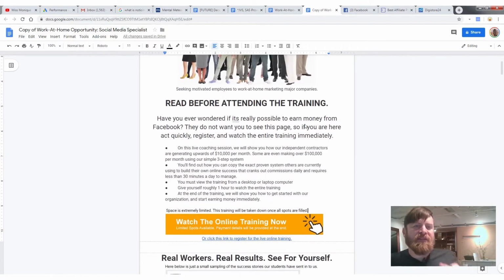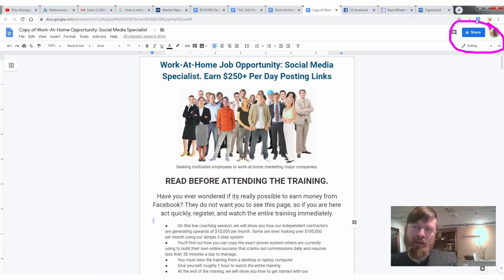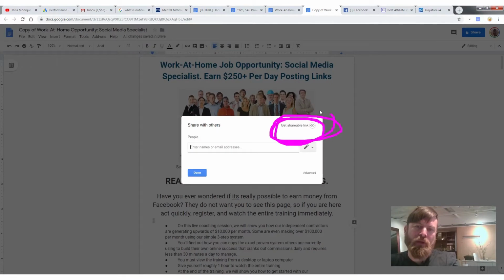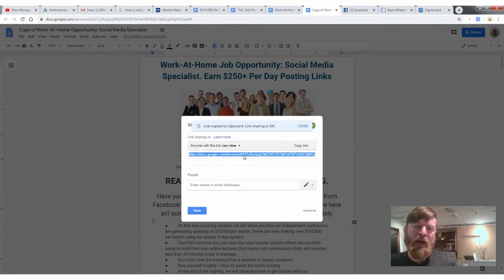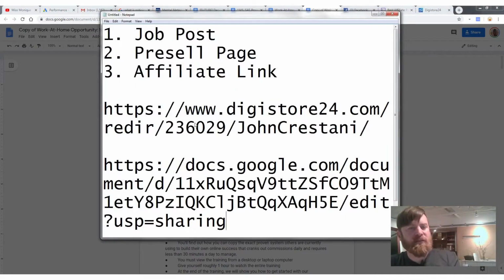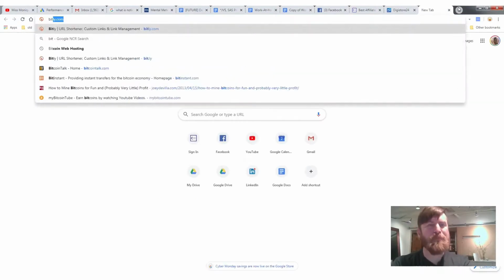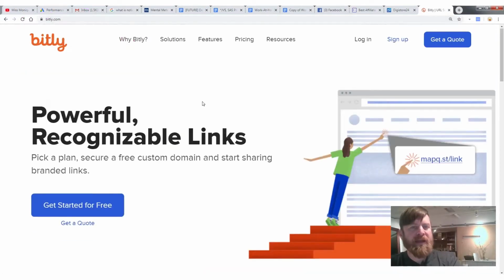Now, the next step of this is I'm actually going to go up here. I'm going to click share right there. I'm going to click get shareable link right here. And then I'm going to copy this link, or you could click copy right here. I'm going to paste that into my document right here. I'm going to take this link and then go to bit.ly.com right here, and I am going to shorten the link.